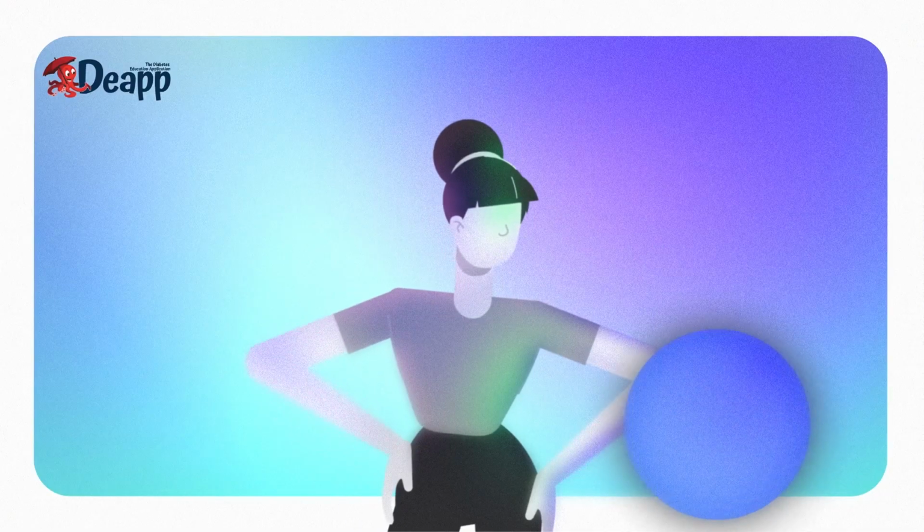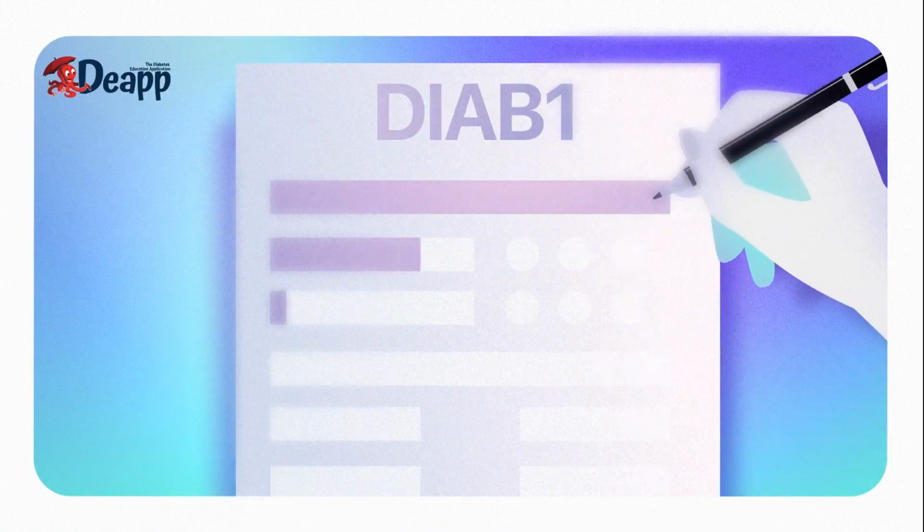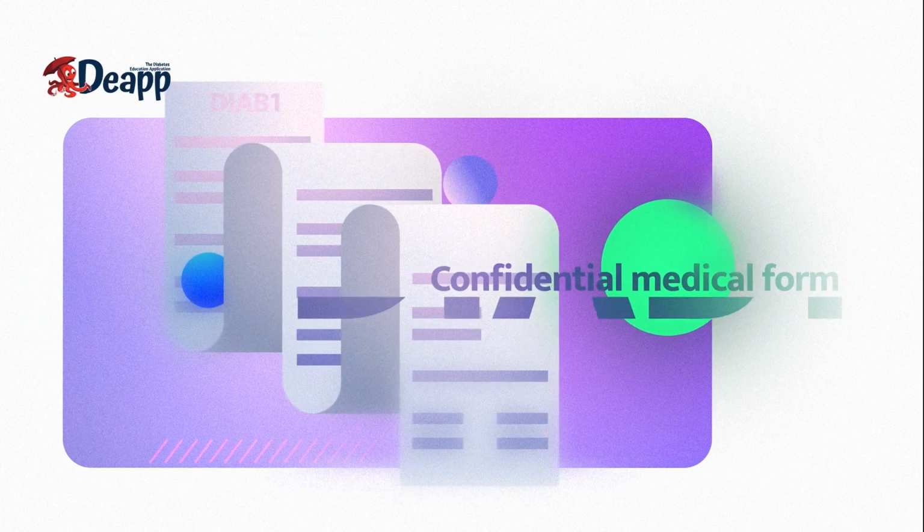There are a few things to think about when you choose to start learning to drive with type 1 diabetes. Firstly, it is important that you notify the DVLA that you have type 1 diabetes, using the confidential medical form DIA-B1.